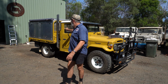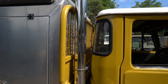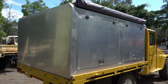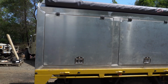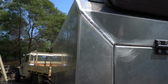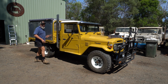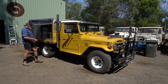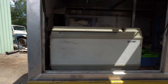Now, while we're still on the outside, it's got the big shiny stacks. It's a bit of a truck, this thing. It's got the big shiny stacks, but look at the box. Before we go into the bonnet, I want to talk about this box on the back. This box on the back, Gary and his son made it themselves. Did all the TIG weld and everything. Made the whole setup themselves. I'm going to pop one side open. Now this thing is set up for touring. If we have a look at some of the features inside, it houses the fridge.